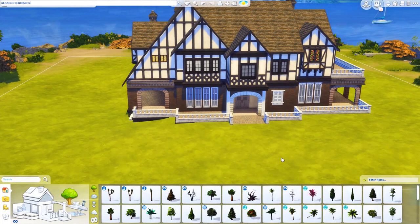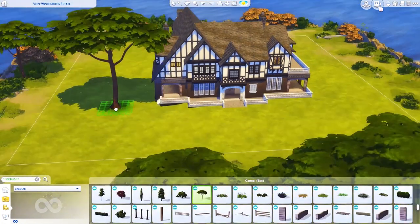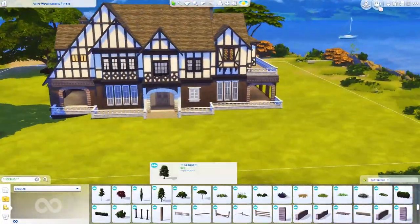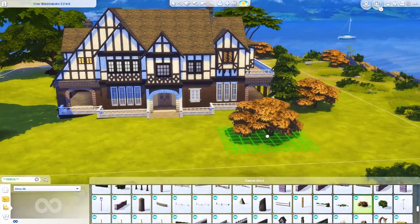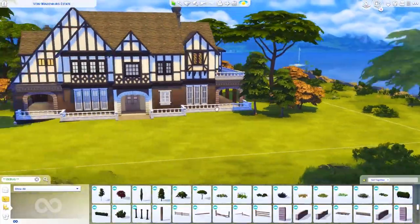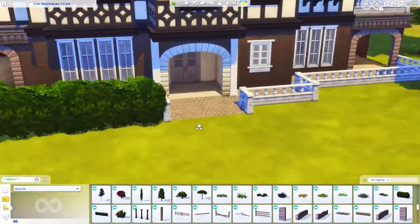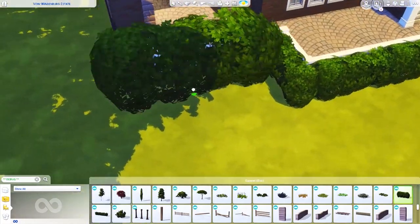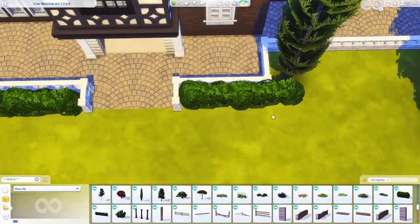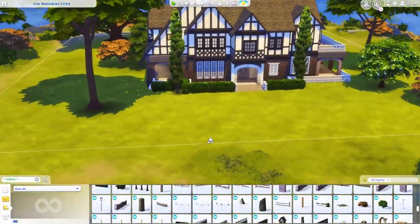I don't know if I'm making any sense, but anyways, here I am adding some trees to the landscaping. I think they're mostly debug, so they don't cost any money. And I like that just because it makes it easier to blend it with the environment, because the trees that came with Get Together are really in the background. The trees that are in the background here in the island of Windenburg are totally different, so I wanted to make it a little bit more realistic, I guess.